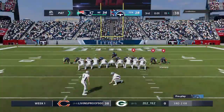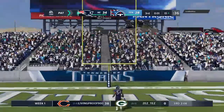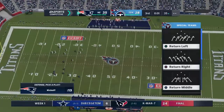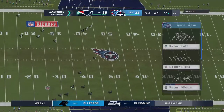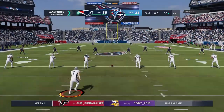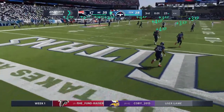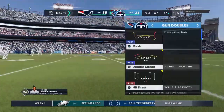Now the extra point. For the point after, it's up and good, and they've jumped back ahead. 35-28, Patriots 35, Titans 28. Bailey now to kick it away after the touchdown, and that'll carry over the back line of the end zone for a touchback. 25-yard line.